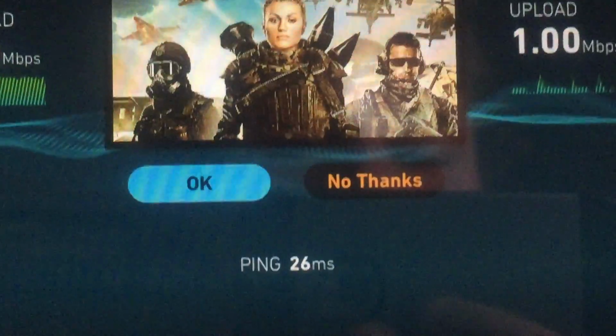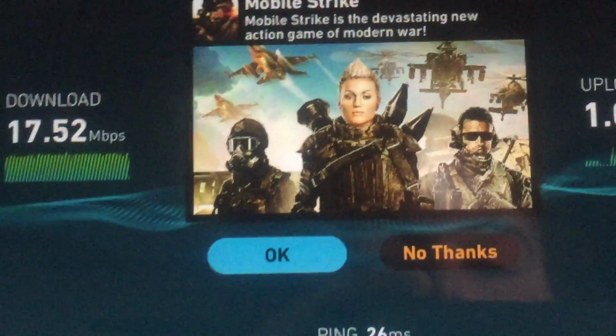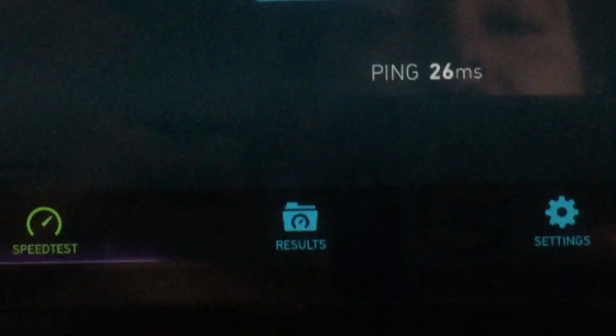So that's the end of the iPad mini review. Now we're going to have a look at how it performs on the iPhone 6. So we're doing the same thing. I'll be showing you the model number, and I'll show you some improvements. So yeah.